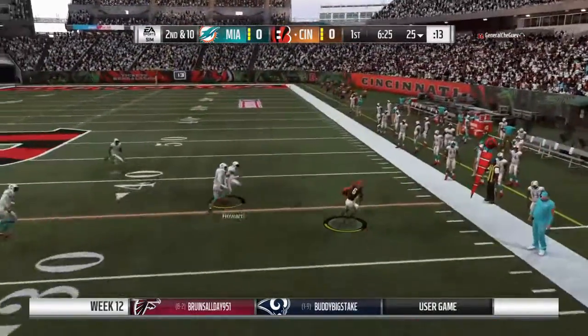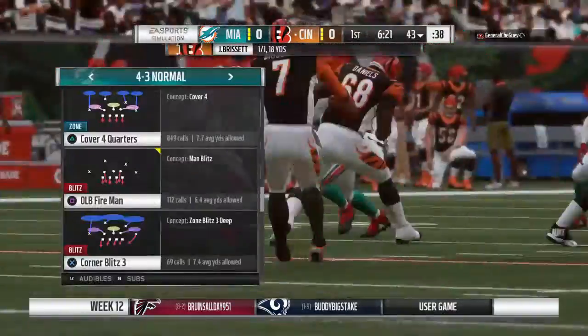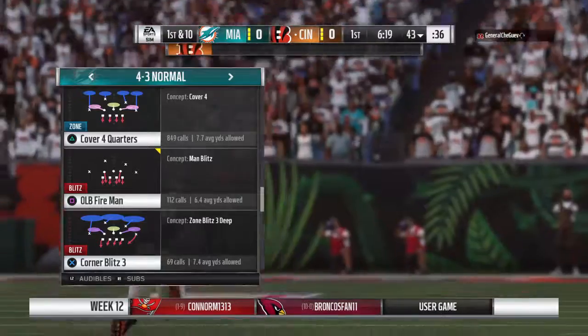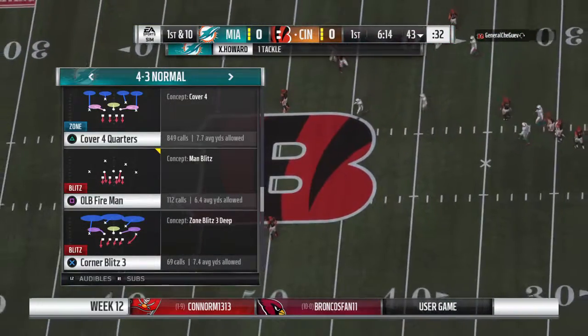Second down, Brissett. That's complete to John Ross. And they get him down, but not before he takes it across the 40-yard line. 18 yards on that one, and the Bengals are moving. First down.